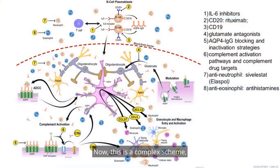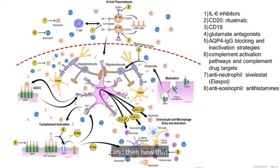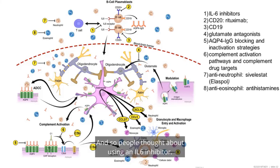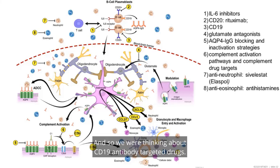Now, this is a complex scheme, but this just shows you a little bit of the evolution of concepts and ideas that came from Mayo Clinic's aquaporin-4 antibody discovery, and then the work we did to try and understand and unearth mechanism, and then how we and others then identified potential targets. And what you can see here is that it was recognized that plasmablasts would go up before a clinical attack of NMOSD. And at that time, IL-6 also would elevate. And so people thought about using an IL-6 inhibitor. The concept was that rituximab was a good drug for this disease, but rituximab didn't really hit the plasmablasts. If you could identify a drug that could hit the plasmablast, maybe that potentially could benefit. So we were thinking about CD19 antibody-targeted drugs.